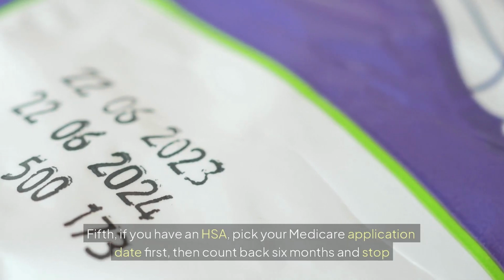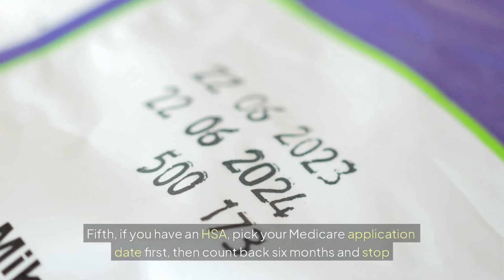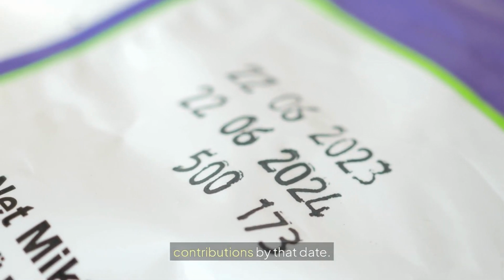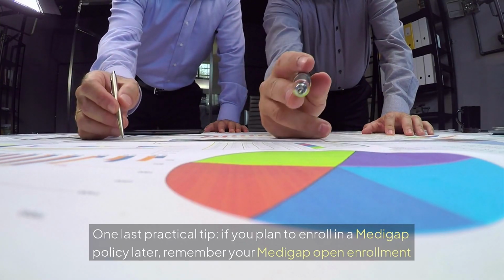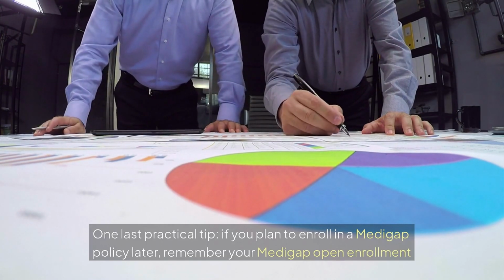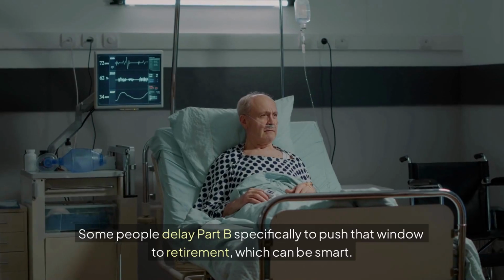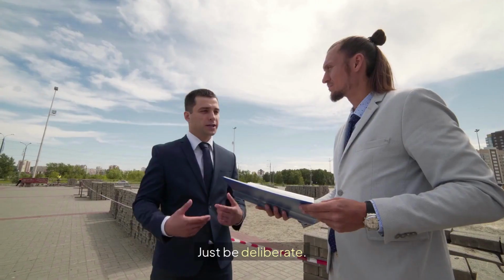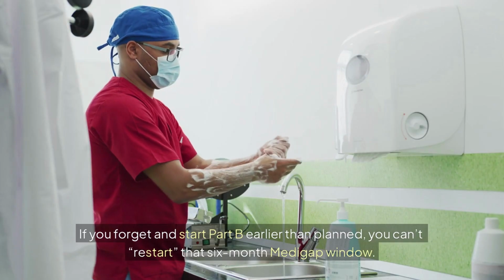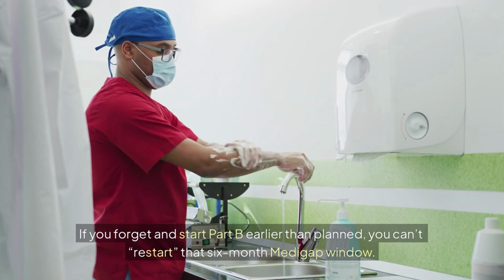Fifth, if you have an HSA, pick your Medicare application date first, then count back 6 months and stop contributions by that date. One last practical tip: if you plan to enroll in a Medigap policy later, remember your Medigap open enrollment window starts when your Part B begins. Some people delay Part B specifically to push that window to retirement, which can be smart. Just be deliberate. If you forget and start Part B earlier than planned, you can't restart that 6-month Medigap window.